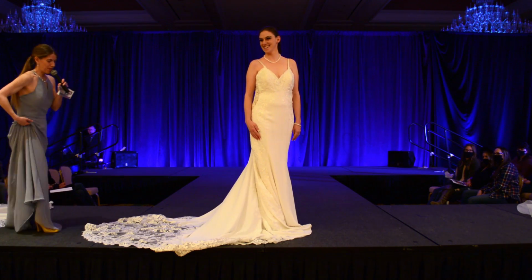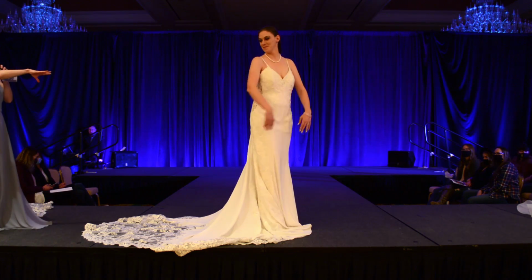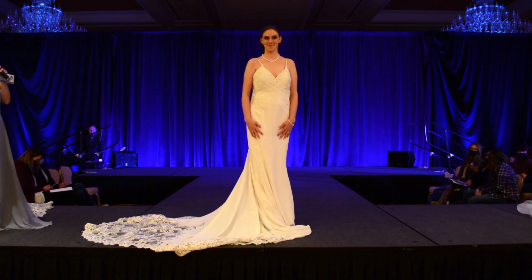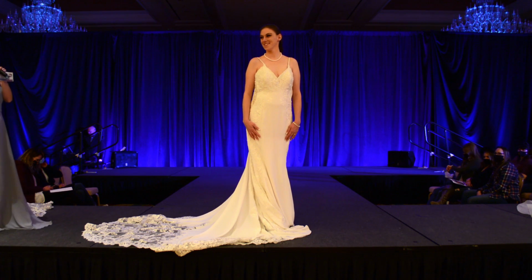This has a beautiful train, really nice. And the side panels show a little bit of skin, but not too bad. It's still pretty modest. And this is called illusion, when you can see your skin through that lace and that fabric, and people say, what is that called? It's called illusion. And you can go impress people with your knowledge.